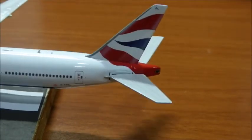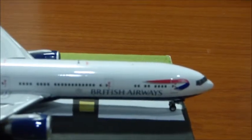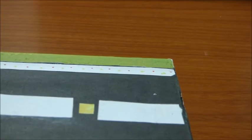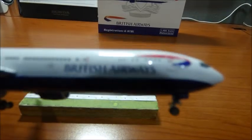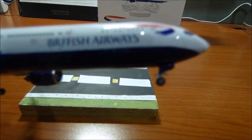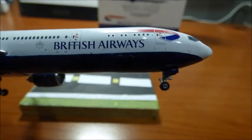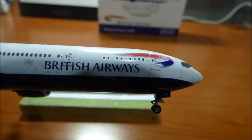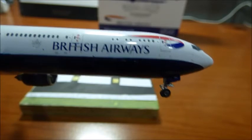Okay, now the other side. Basically the same thing, just with the cargo doors at the bottom. I can't find it. Let me just move this back. Focus. No, this. Okay, the cargo door is over there, if you can see. It's in between the I and the A from the word Airways there. Okay, the back.